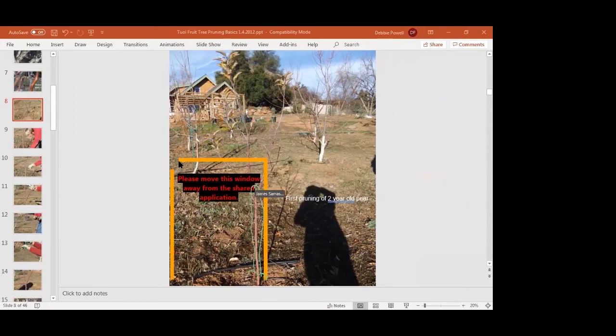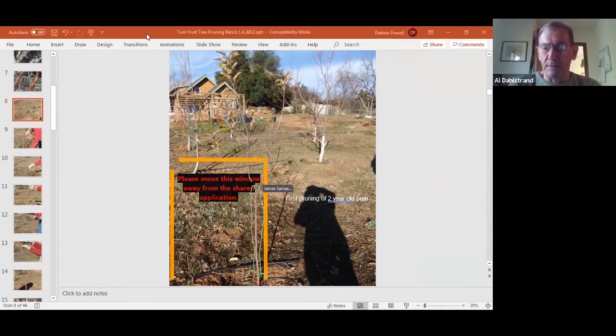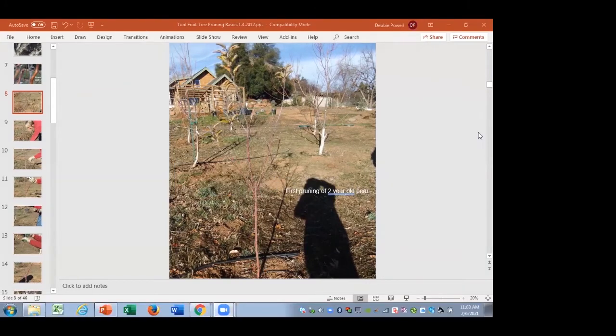And maybe we'll talk about bare roots right now. Again, we're back to this first pruning of this 2-year-old pear. Like I said, you can see it has a pretty nice structure. Let's go to the next slide, Debbie.